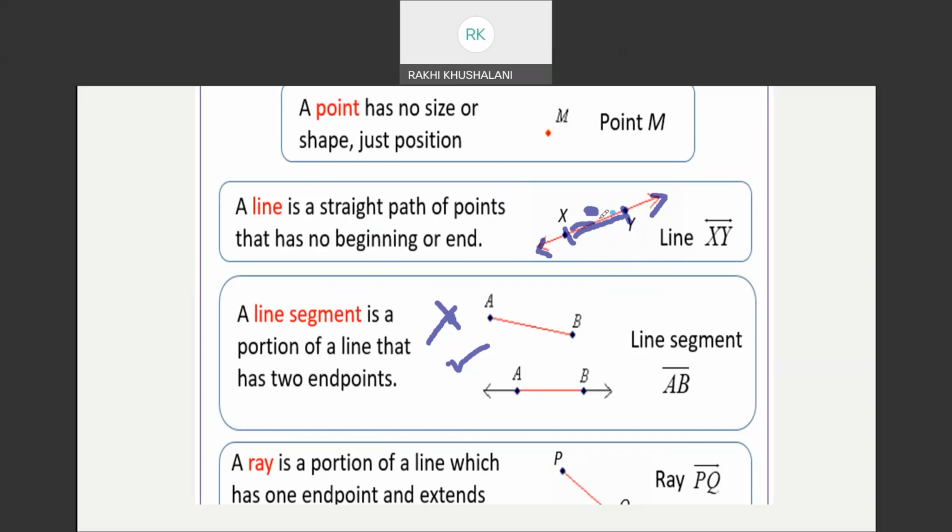Okay, it is going to give a measurement of this segmental part of that line. A line segment is a portion of a line that has two end points. Like I told you, you can just draw two points and connect them, like I drew this. This is a line segment which has two definite end points. It cannot keep extending and extending. It's a fixed distance between the two points.